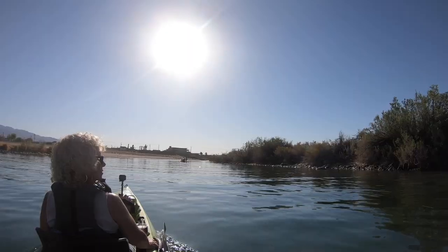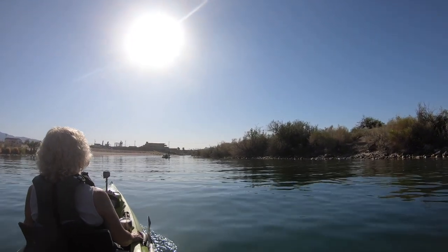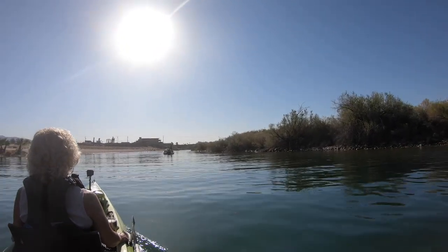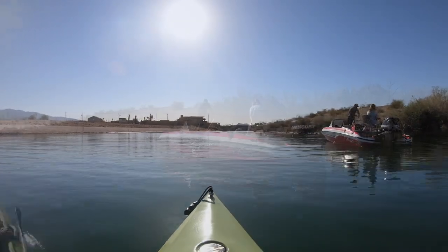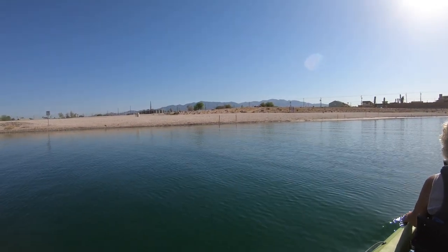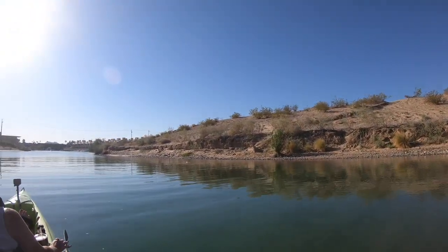Okay. We're now cruising into the Bridgewater Channel, which will take us underneath the London Bridge. And this should take us up, we should be meeting our friends up here in a little bit. Catch something? This beach over here is the Lake Havasu State Park, part of where we're staying. On this side, the other side of this dune, there's a campground. Private campground.